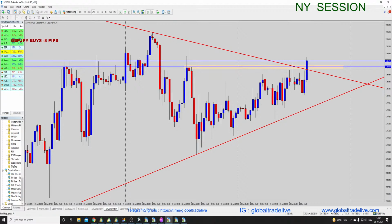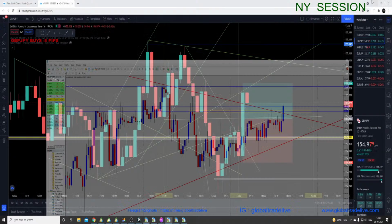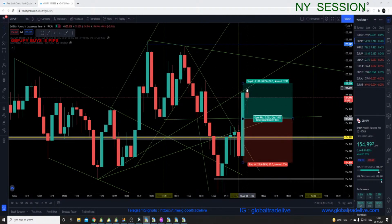I don't trade gold, that's why I'm not taking this trade. But if I usually traded gold, then I would have just taken this trade. Look, with volume it can go up because it's now escaping out of the channel. So still in this trade, and it's moving up at this point.